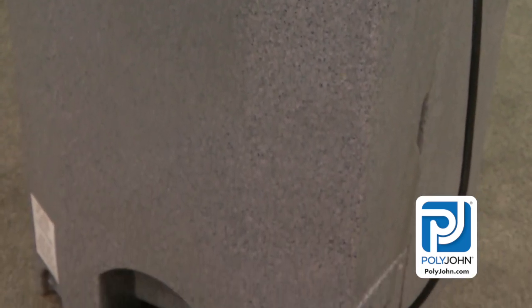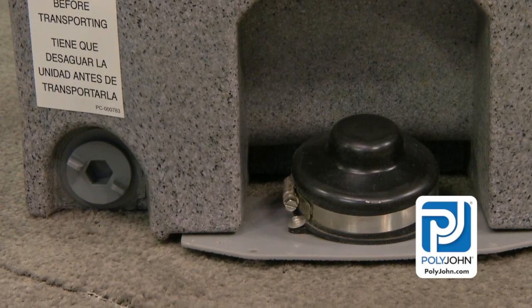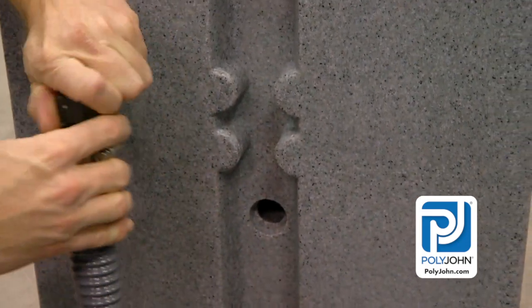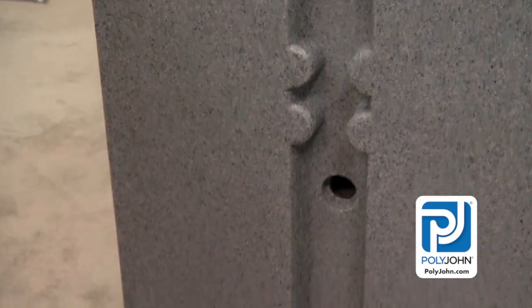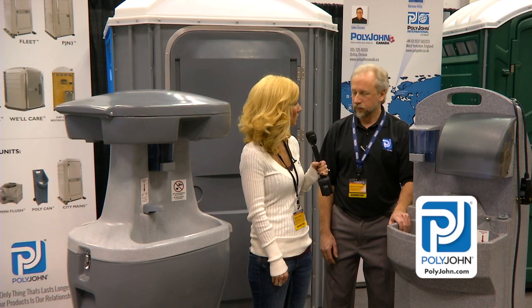Easily cleaned out. There's a large drain port for the fresh water, and you can pump out the gray water. On the back side of this, there's a hose that you can take off the back, and you can let that down into a drain pit or whatever, a floor drain, and easily drain the sink and evacuate its contents. And where can we find out more information about these units?